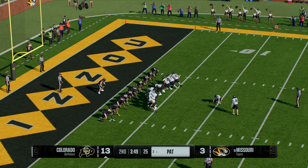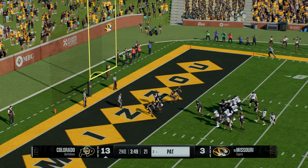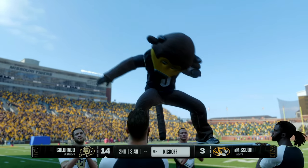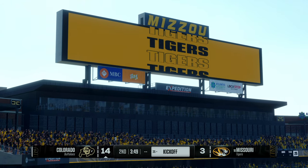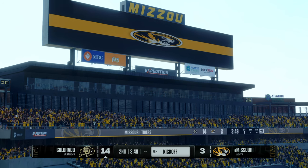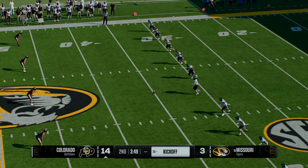Lining up for the PAT. The kick is up and good, and put one more on the lead. A very efficient five-play scoring drive. And the score comes on a 35-yard pass for six. About to kick it off after punching it in for the touchdown.